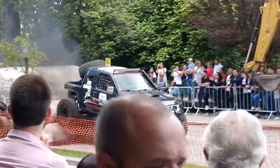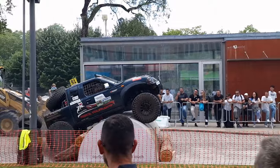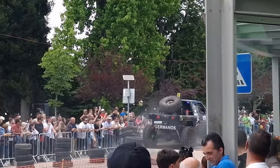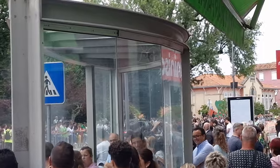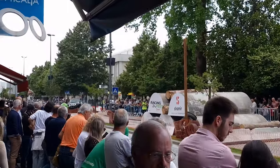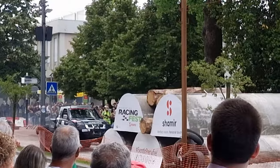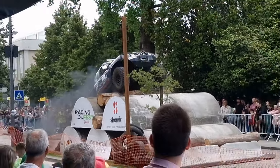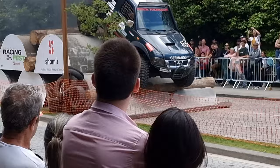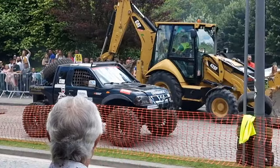Can't be careful, you just gotta go. Everything's coming out loose, so that's why. Go again. Wow, got stuck. Oh, that tire looked like it was almost a bit stuck. Oh no. Looks like it. Wasn't a good sound, was it?